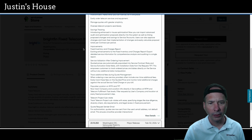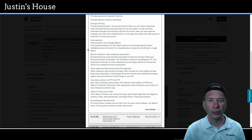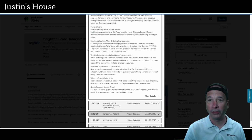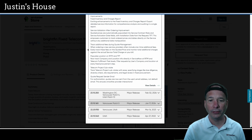and it's the same thing. Service validation after ordering improvement. I'm going to stick to the headers. Track additional fees during quote management. Populate location on Rhythm and TFT. Telecom project substate in a quote request sender email.